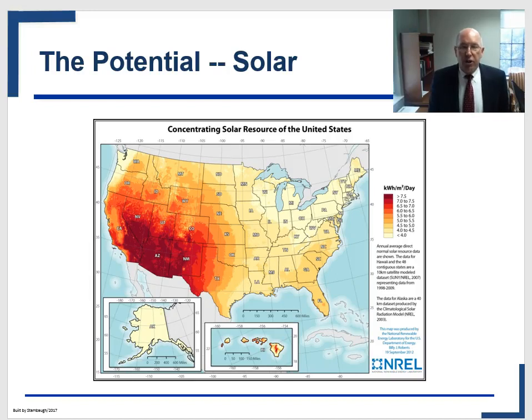We're going to talk about two kinds of solar in our discussion. One is concentrated solar and the other is just photovoltaic. This chart, which is from the National Renewable Energy Laboratory, so again, a renewables-friendly source, shows you the potential for solar. The particular chart I'm showing you is for concentrated solar as opposed to photovoltaic.